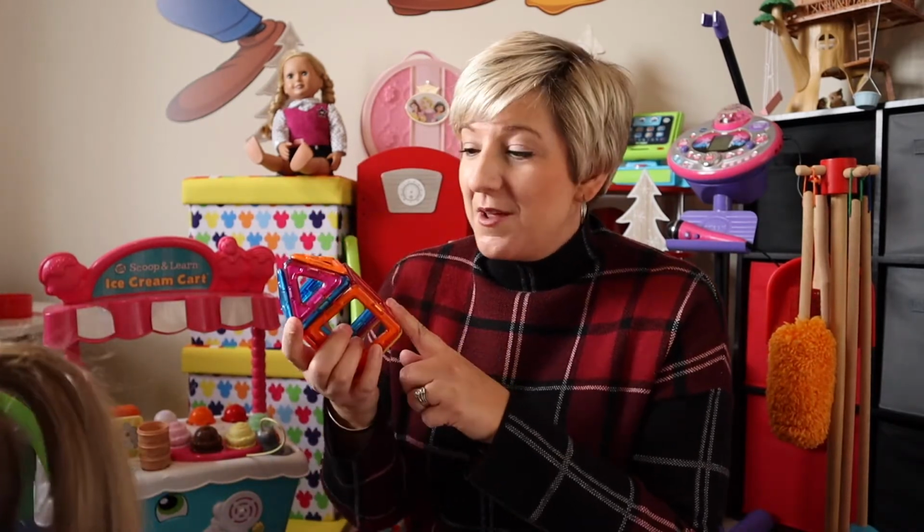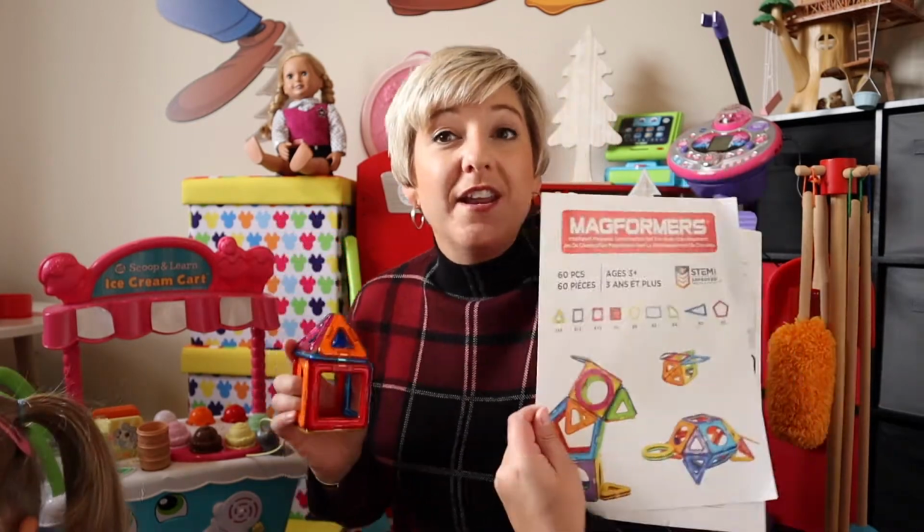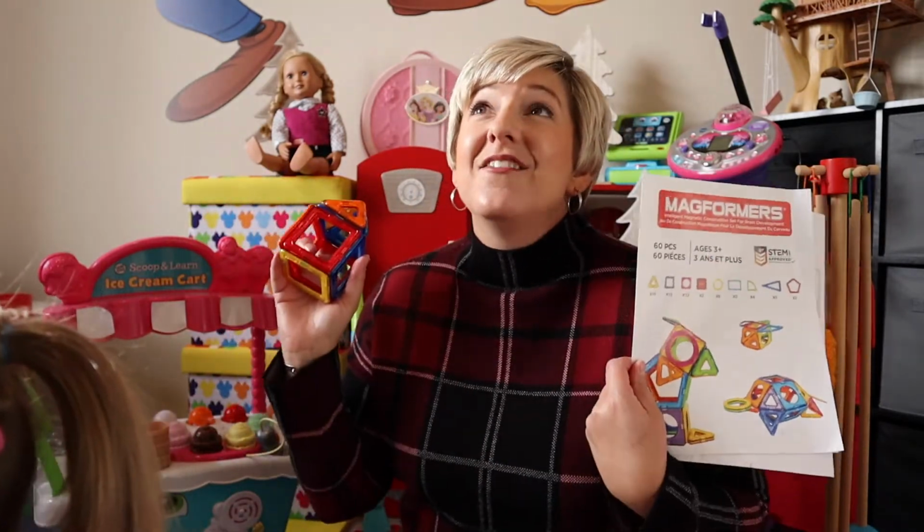Ava is a huge fan of Lego and she still likes her Lego, but I think this is actually taking over the number one spot. So run to Costco and check out these Magformers. They're putting out all of their toys right now. $39 for a set of these. Your little ones will surely have so much fun.